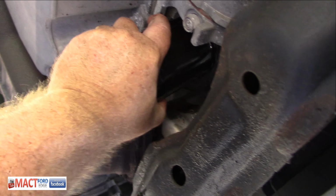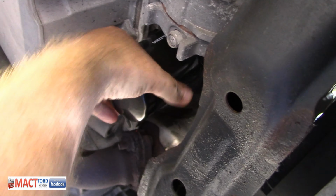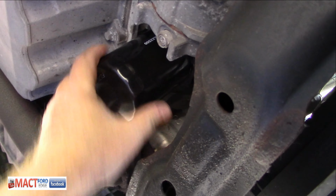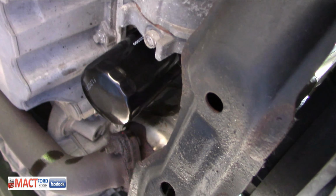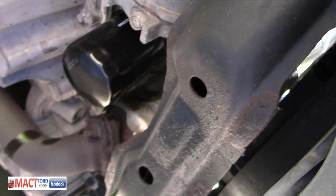Touches. And then there you go. That's all the tighter you have to do it. I mean, you could go further, but I found that they stay on. They don't go anywhere. See?